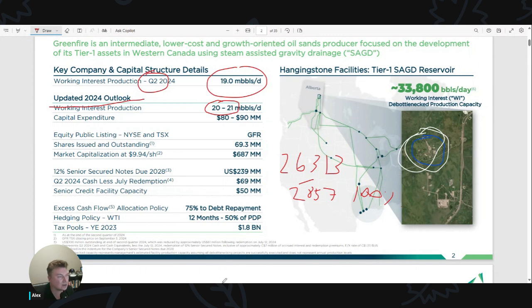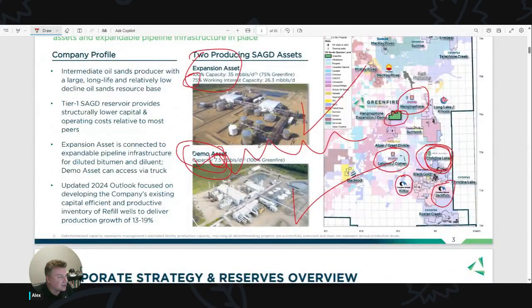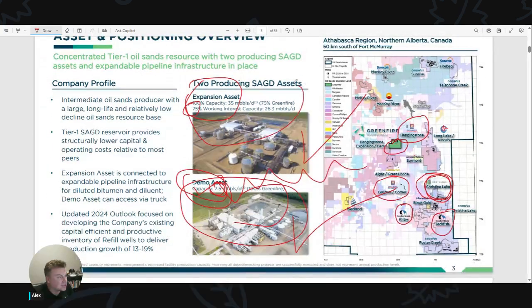So if I multiply 26,313 minus 2,857, I get 23,456 times 75%. So that's 17,592 plus 2,857. So I get 20,449. 20,449 as of August, which is exactly in that range. So the company knows what it's doing when it's guiding on the working interest production. It's just, I guess, what's confusing here is that the demo is 100% as indicated here, and the expansion site is 75%.